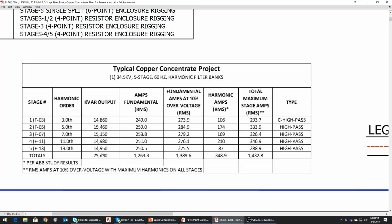You can see here the kVAR outputs are all around 15 megavars each, 14,860 kVAR, so nearly 15 megavars. Fundamental amps, since they're all near 15 megavars, are all in the area of 250 amps. You can see that we calculate what the expected 60 hertz current is at 10% over voltage. It's important that the rating of the equipment be designed to withstand that 10% over voltage condition at all times as a continuous operating point.